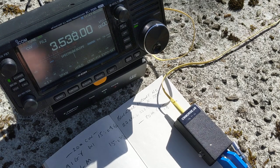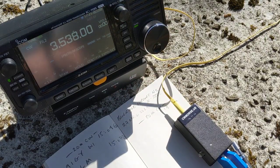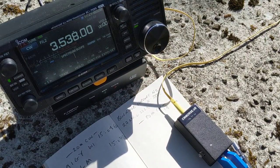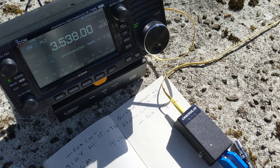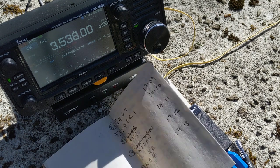I'm also setting up my Microsoft Surface Go on the side. I will actually log to this. It'll save me a little bit of time later. Logging, I like doing it on paper. In fact, I prefer doing it on paper all the time. But at some point, you have to transfer it to a file format that the POTA people can upload. And so, here we go.